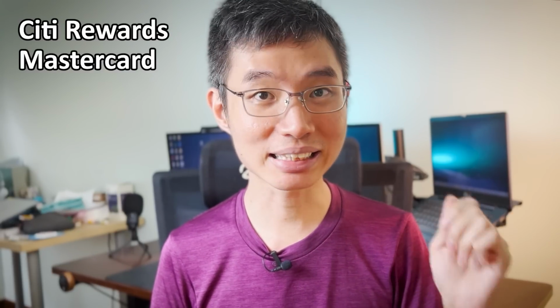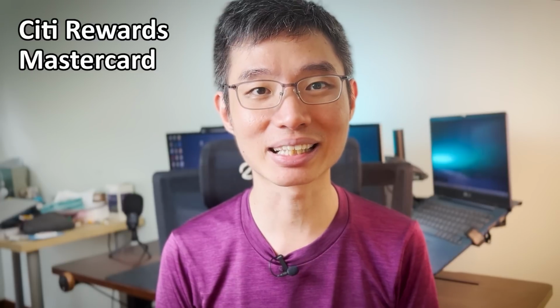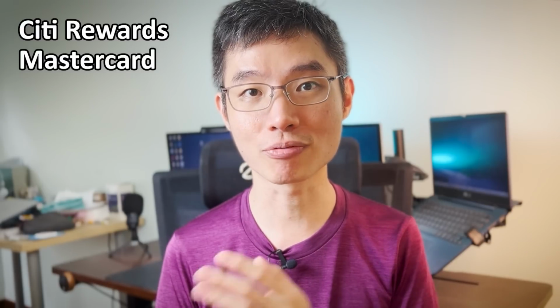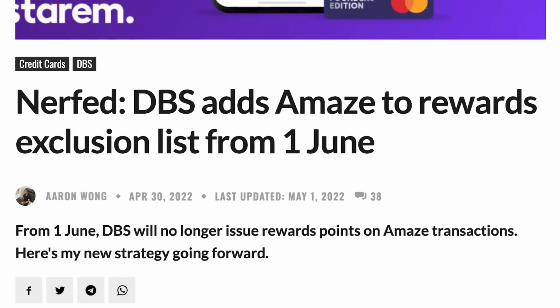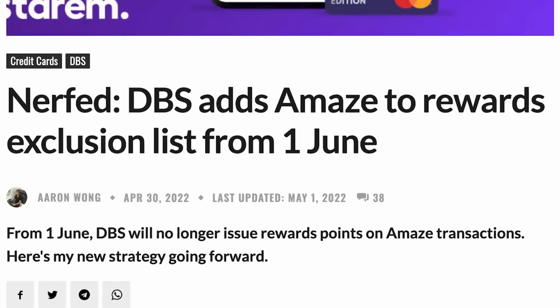So that's the City Rewards card. By itself, this card is quite limited. But when you pair it with the Instarem Amaze card, this card becomes super useful as it now covers both offline and online expenses, excluding travel. So let's hope that Citibank doesn't go and exclude Instarem Amaze card like what DBS did, yeah.